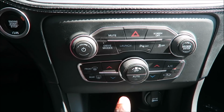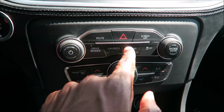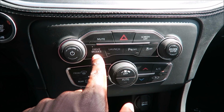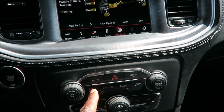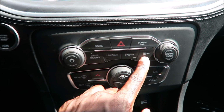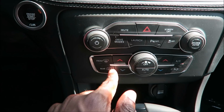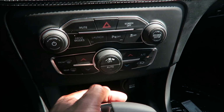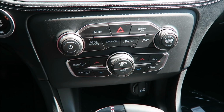You do have your HVAC controls here. You do right here have your mute for your radio, screen off, your hazards. You do have your launch mode there, which looks fun. Your driving modes here, which you have an independent button for, so you don't have to just do it from the screen, but I do like it right there on the screen in case I want to hit the touch screen. So you do have your drive modes there as well. Parking sensors off, traction off, your tuner for your radio, your volume for your radio, and then you do have your HVAC controls here for the fan speed. Turn it up, turn it down, and then you can change your heat or cooling here. All right, AC, front and rear, everything there.